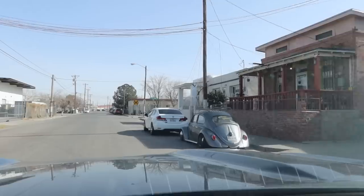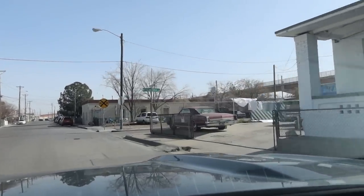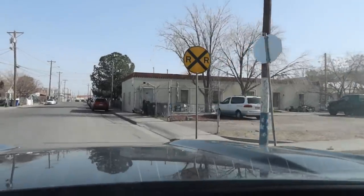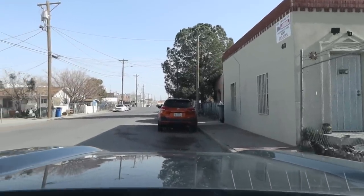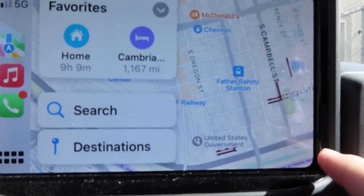Interesting. These people have lived here a long time. A lot of these houses here. And let me see if I can show you where I'm at on the map. Yeah, I don't know if you can see that. Chihuahuita.